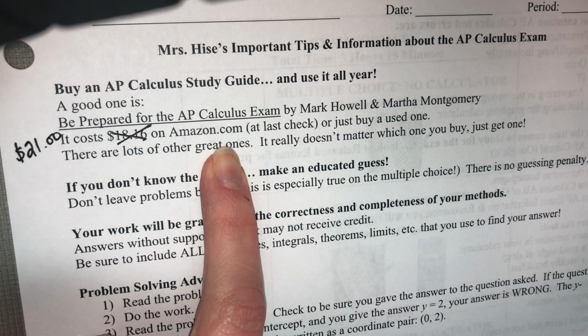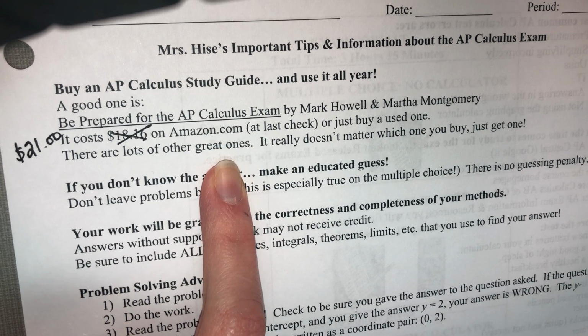Or you can buy a different one. I've never really seen one that I thought, oh, this is a horrible one. They all have good calculus problems in them. I don't care which one you get, but I recommend that you get one and that you do some practice problems, that you take some practice tests as we go through the year. They're going to break down every topic that we learn and give you extra practice to work with.